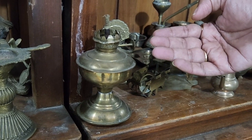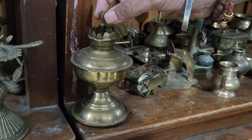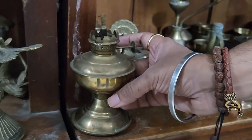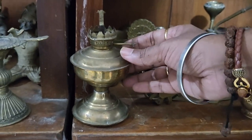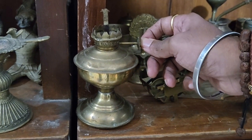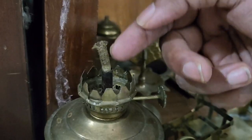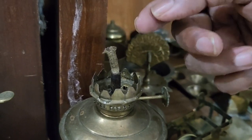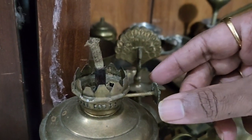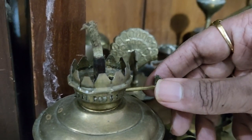This used to be a lamp where you light the lamp here. Before you light the lamp, you need to fill this with kerosene and not oil. Then this lever is used to pump kerosene into the area over here so that it is drenched in kerosene. Once you light the lamp, you had to put a case over it so that it glows. By turning this knob, you can either increase or decrease the flame.